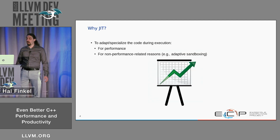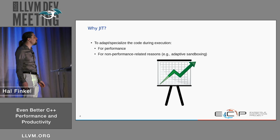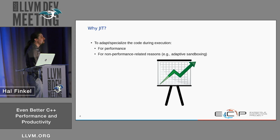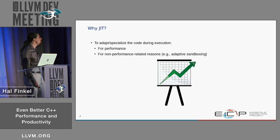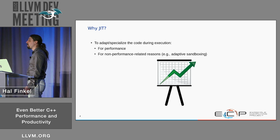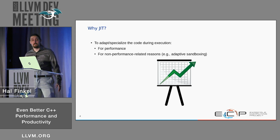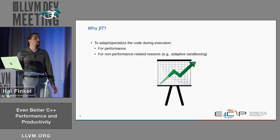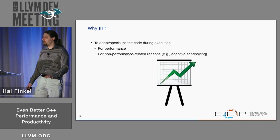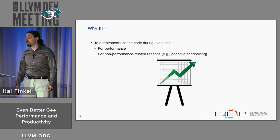And the third reason why you might compile just in time is in order to adapt, to specialize the code during execution. You can do this for performance, and you can also do this for non-performance related reasons. For example, you may want to do adaptive sandboxing or other kinds of security or debugging related things to the code as you compile it. But for a moment, let me just talk about performance, because adaptive specialization is really important in many cases for performance.